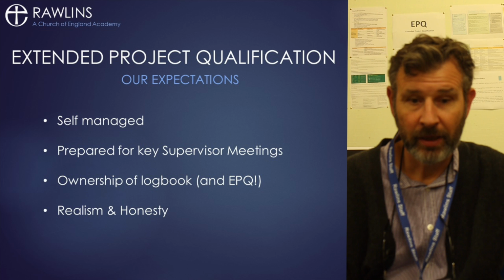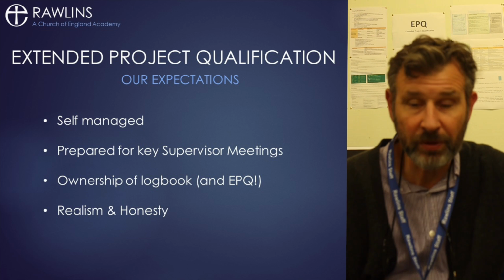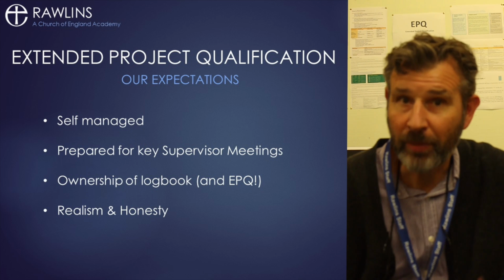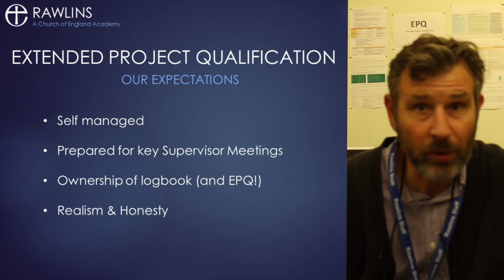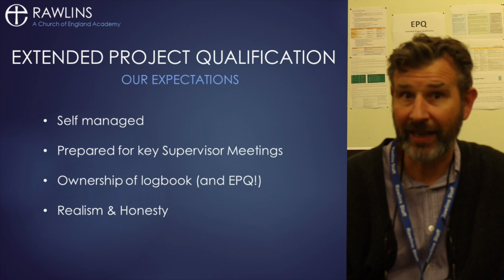A key expectation of the action planning and reviewing process is that you should be realistic and honest. There's no value in not being so. Also, there's no value in attempting to continue with the EPQ if it's putting too much pressure on your other A-levels, and we understand that that can be an issue.